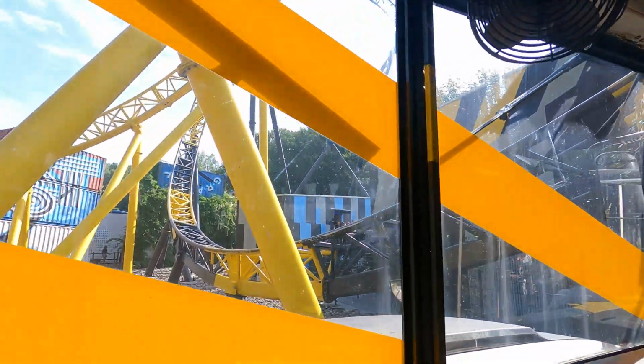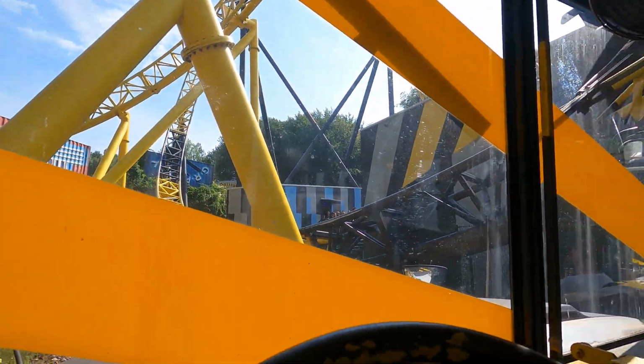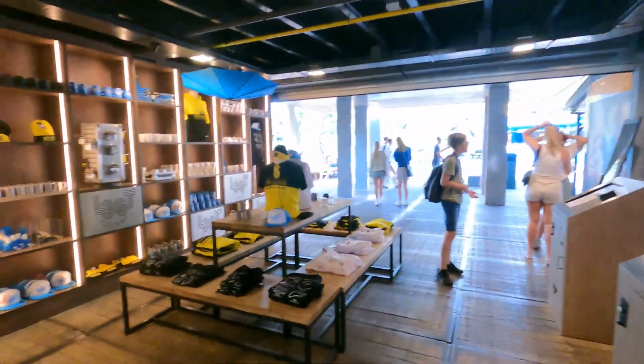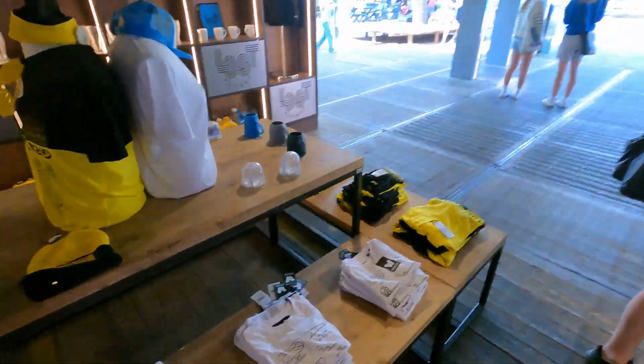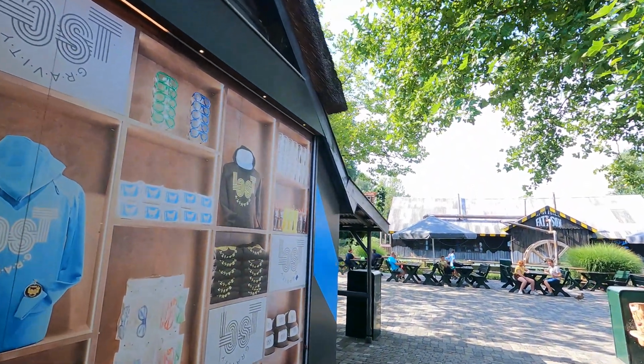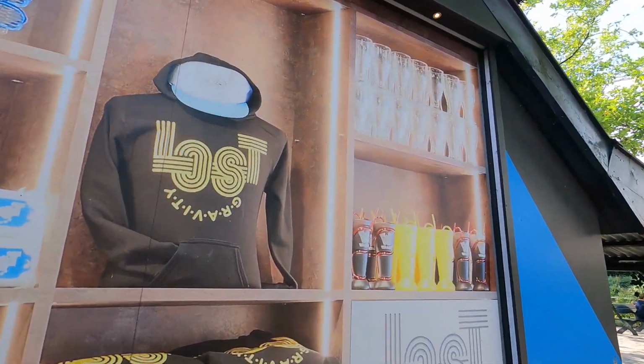So this is Lost Gravity, guys. That's really good. Wing coaster. But just look at this. Look at this merch. Does it look familiar to anyone? Now look at this.